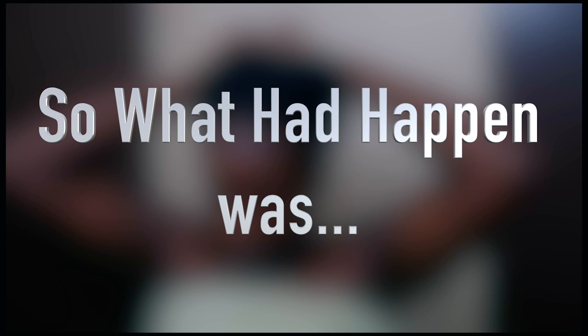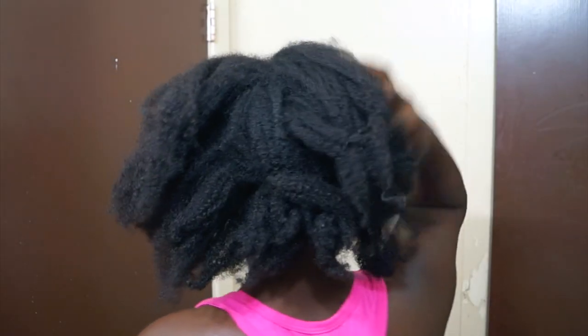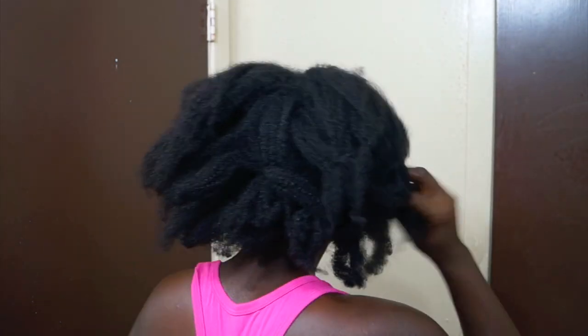So what had happened was, the ends of my hair got tangled. Y'all know how I always tell y'all the ends of our hair are very loyal to each other. So anytime you allow them to shrink, they don't want to let each other go. But if you keep it stretched, it's just less hassle for you. I didn't keep my head stretched though. I just let it air dry. That shrunkenization came on in there like, hey, finally she slipped up.